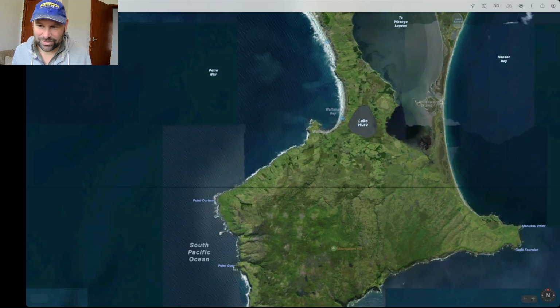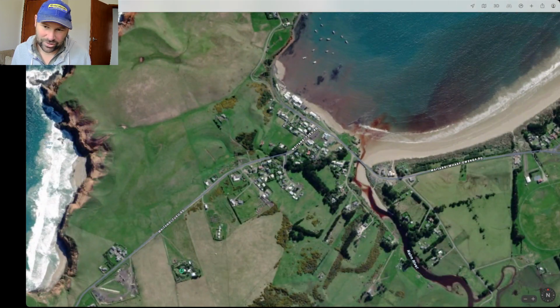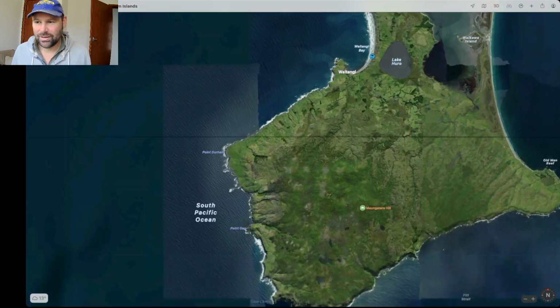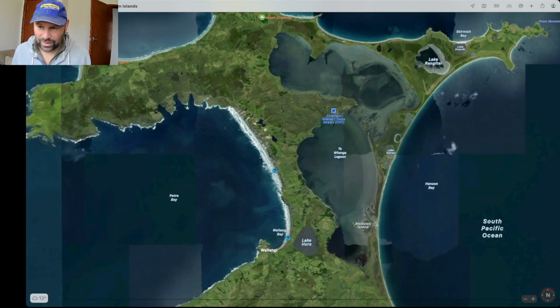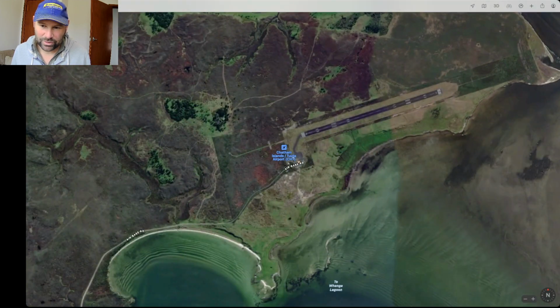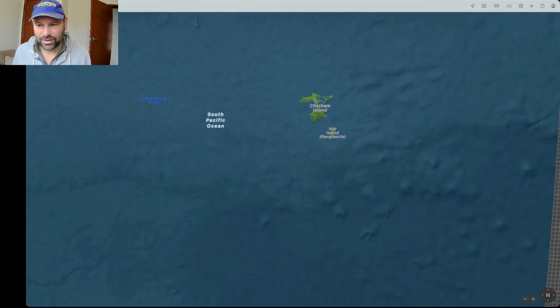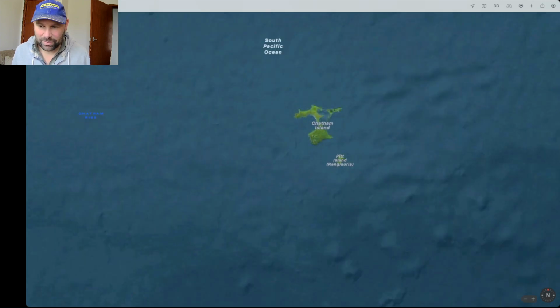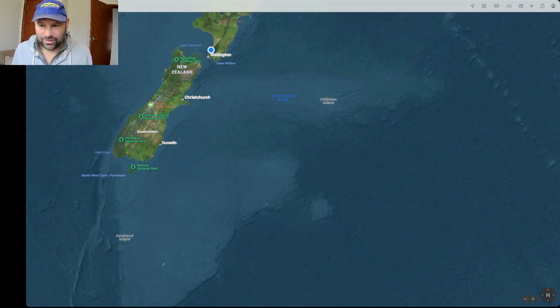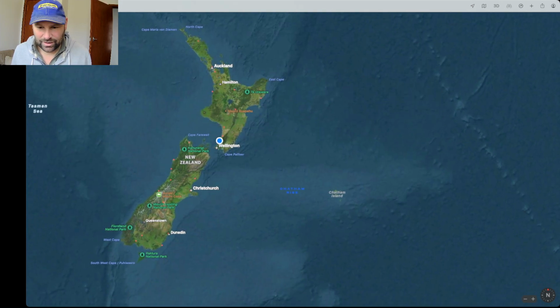I've been here. I've been to Waitangi. Waitangi's a village. There we go. And the airport is up here somewhere. I forget where. There's the airport there. I've been there as well. I went there for work 2 times. So that's quite interesting. I haven't been to Pitt Island. So Pitt Island is more east than I've ever been.